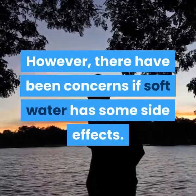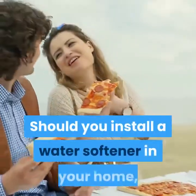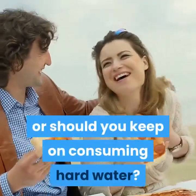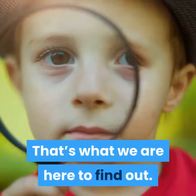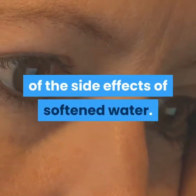However, there have been concerns if soft water has some side effects. Should you install a water softener in your home, or should you keep on consuming hard water? That's what we are here to find out. Read on this article to find out some of the side effects of softened water.